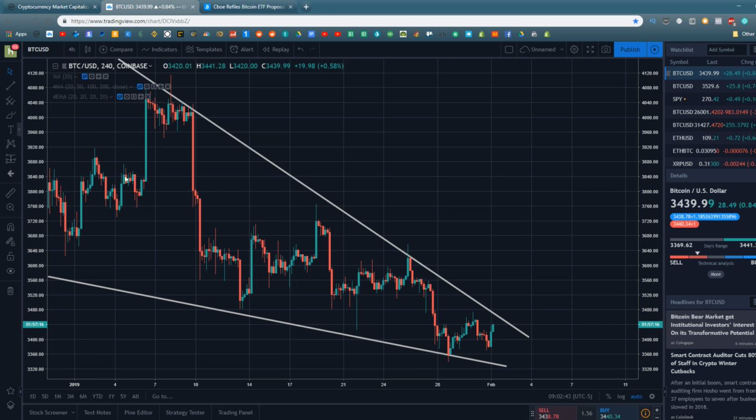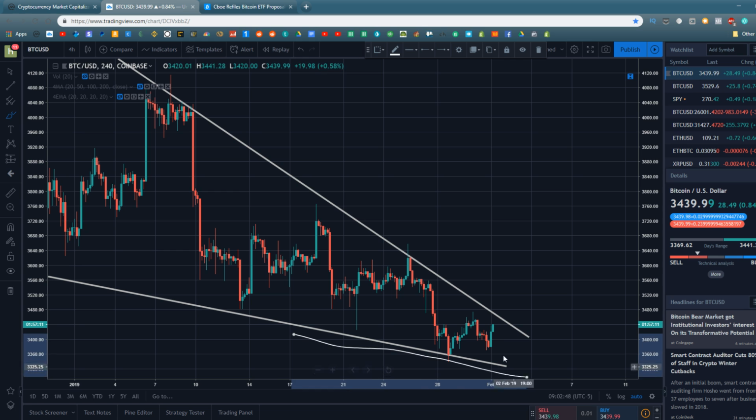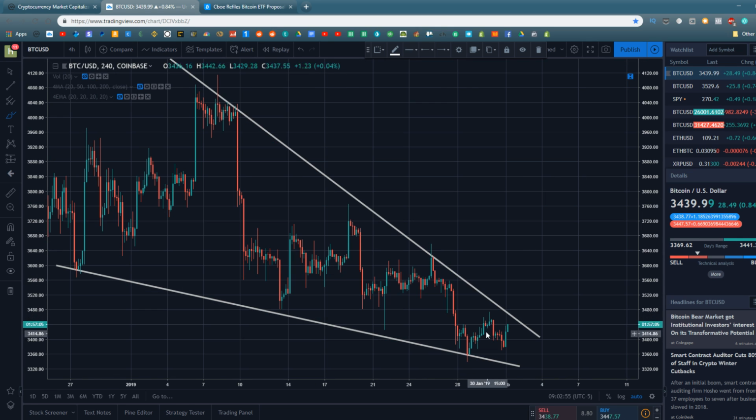And it also seems to me that we're probably going to break bullish out of this downtrend of resistance. Like I said in yesterday's video, there's a good bearish case here. I'm not giving this a 70 or 80% bullish case scenario. It'd probably be about 55 to 65% bullish that we break bullish and get above this downtrend of resistance.